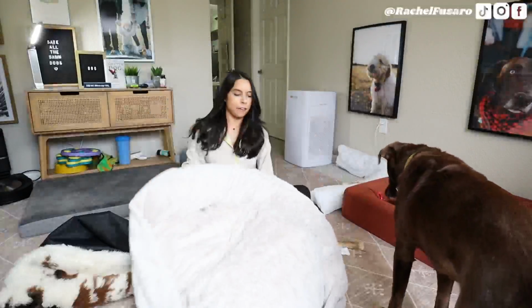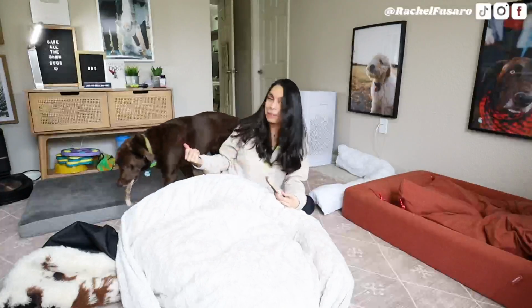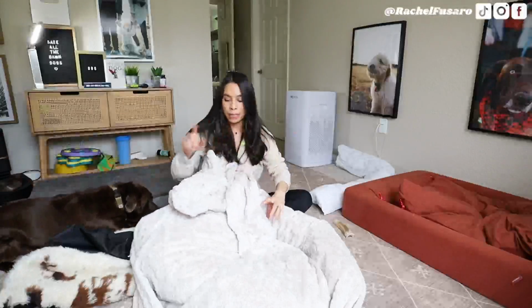This one is probably my favorite right now. I always find chews and things because Finn's always hiding them. Did you find one, Bentley? Look at him, he found an antler. I do give my dogs antlers. I supervise, and they're split antlers.